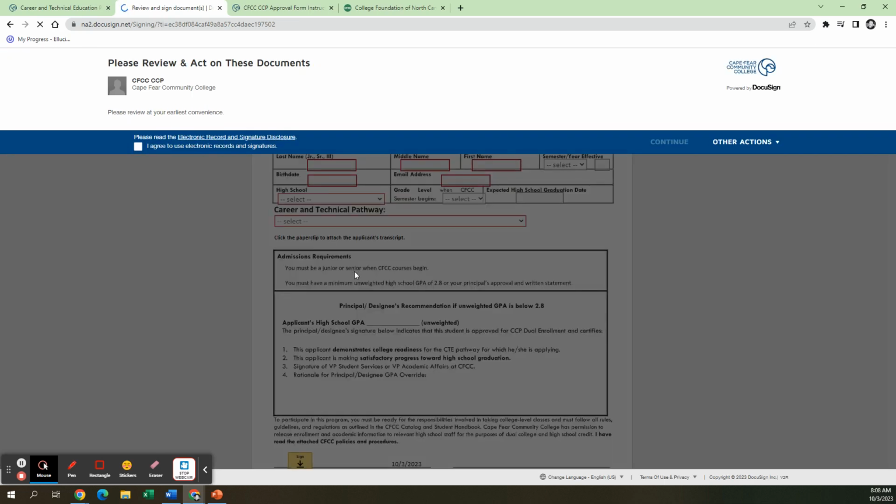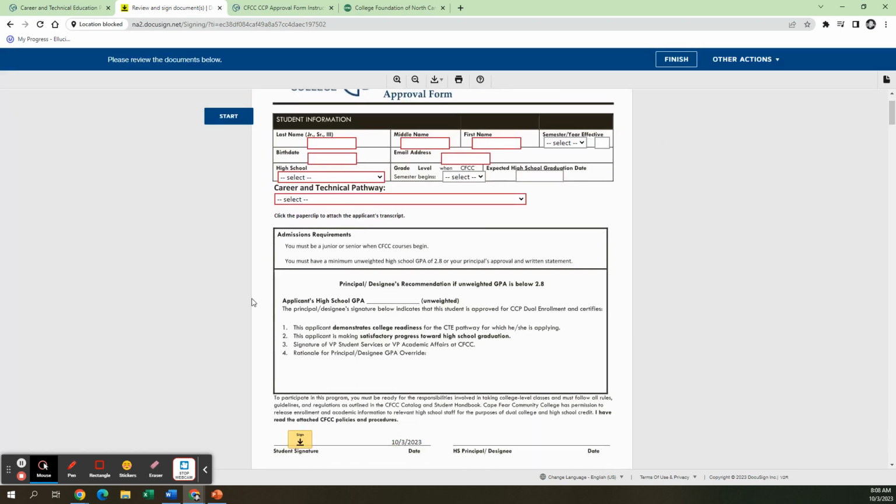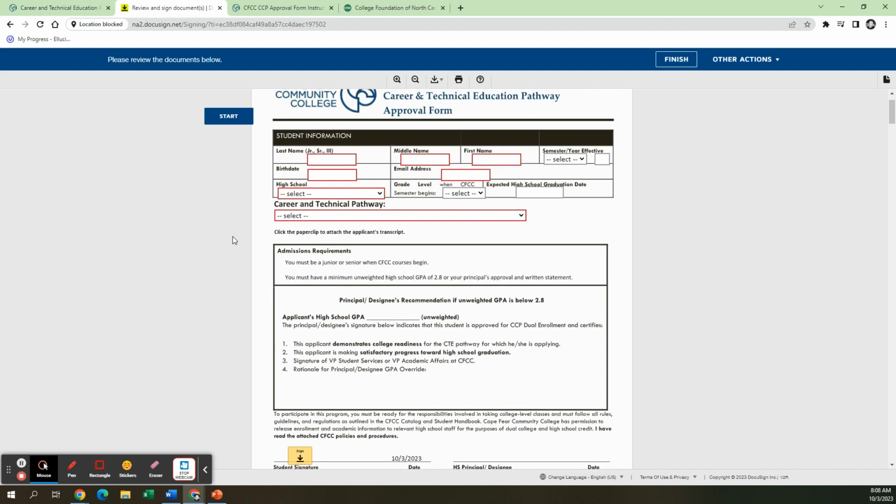You will see that this is letting you into the DocuSign form to complete the student portion. Click I agree and continue. You'll see this opens up the form for you to complete. So I would put my name in here. Oh, there's a mistake. Be careful that you're reading these columns. Spiron, that's my last name, not my first name. Here's where my first name goes. Okay. We're going to look to begin, let's say, this coming spring.